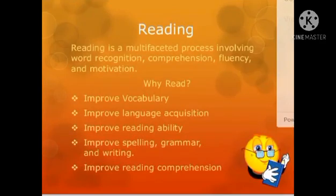The next phase is reading. It is a multifaceted process involving word recognition, comprehension, fluency, and motivation. So why do we read? For us to improve our vocabulary, our language acquisition, or how we understand the language. We improve our reading ability. It also improves our spelling, grammar, and writing, as well as our reading comprehension.